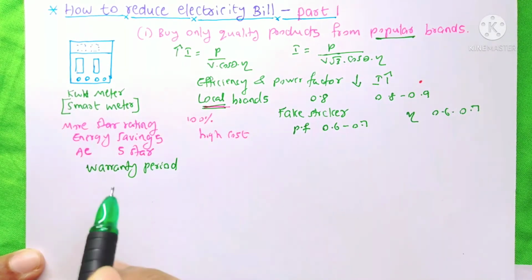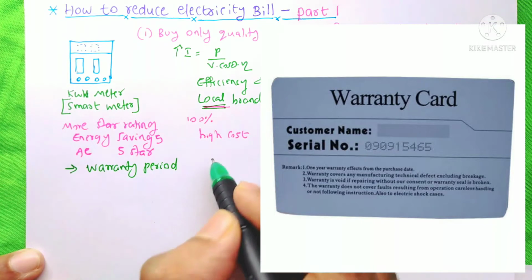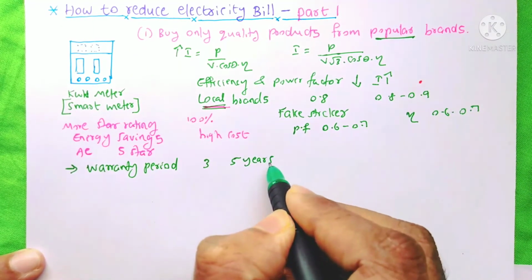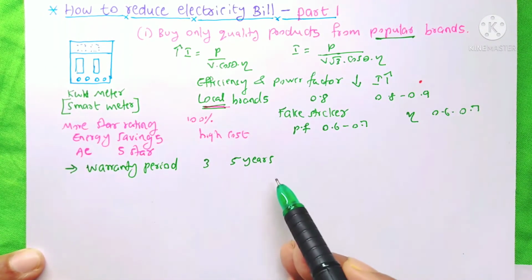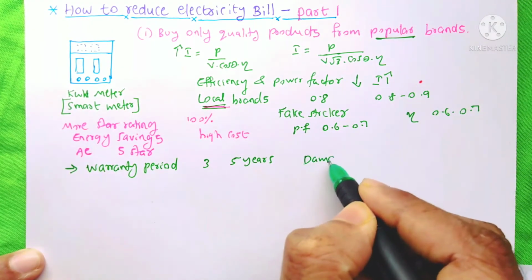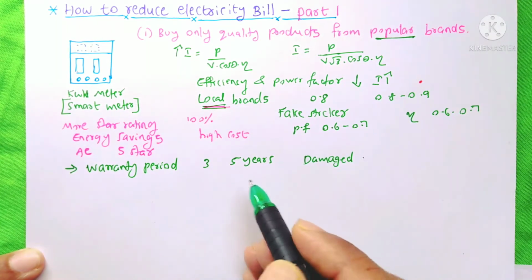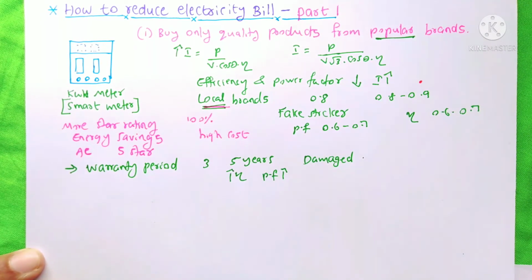And one important thing is, always buy a product with a longer warranty period. You might have heard about the warranty period of 3 years, 5 years, just like that. So please buy a product with more warranty. Buy a product with 5 years, it will be very good for you. Why does the company give more warranty on their electrical product? Because they know that their product will not be damaged very easily, because it is electrically good and sound. That's why they are giving such a great warranty period. It means that it would have very good efficiency and power factor and all other electrically related things.